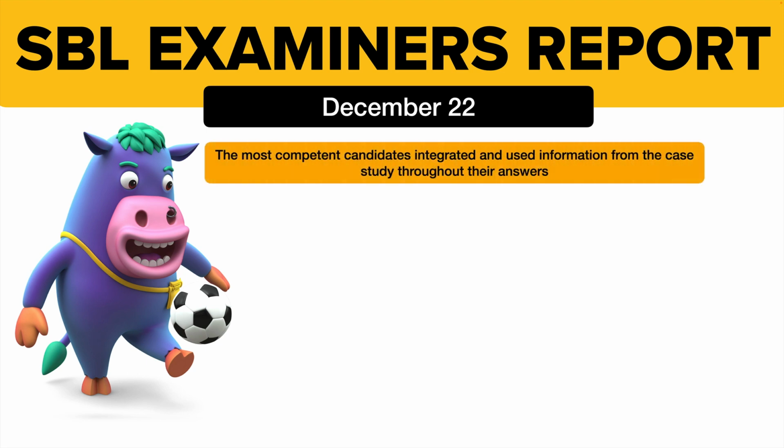But I just want to carry on with some general ideas from the examiner, who said the most competent candidates integrated and used information from the case study. That's the key. If you're not doing that, you'll not be passing. And that's why students who've got very little time to study often pass this exam. They haven't got the knowledge, so they have to use the case study, and that's what helps them pass.